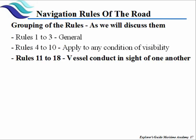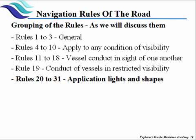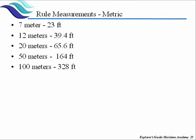These rules apply. The next ones are when I can see you. If I can see you with my eyes, these rules apply. If I cannot, again, I want to emphasize, if I cannot see you, these rules do not apply. It's an important point. 19 is our only rule dealing with restricted visibility. 20 to 31, lights and shapes. 32 to 37, again, lights and signals, sound signals, light signals. 38 is exceptions. And then we have our annexes.